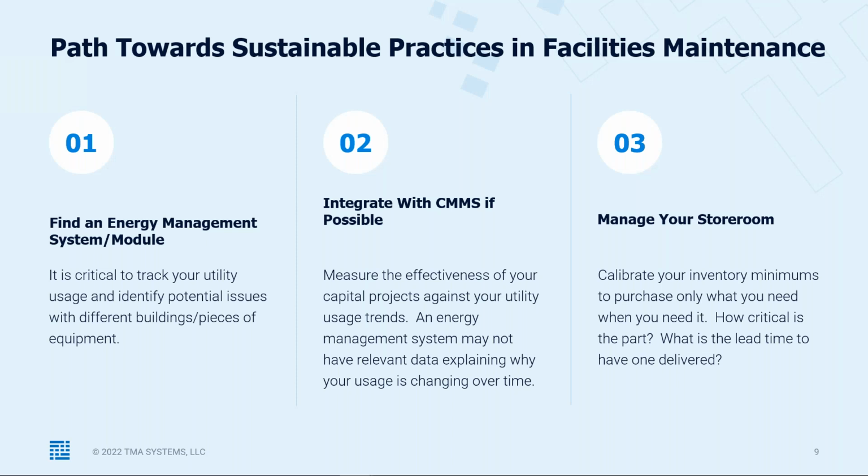So the first thing I would recommend, and many of you probably have it at your organization, is having an energy management system. A lot of CMMS, EAMs, things like that will have a module for it. But honestly, on my travels, I've seen it just as commonly and probably even more commonly that an organization is using a specific standalone software system to track their energy management. So they will have all of that utility usage data in there from their utility tickets.